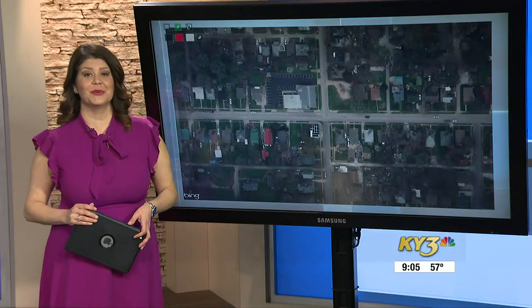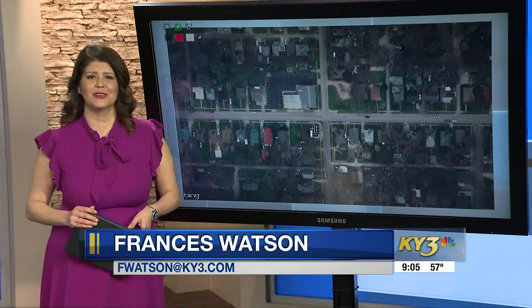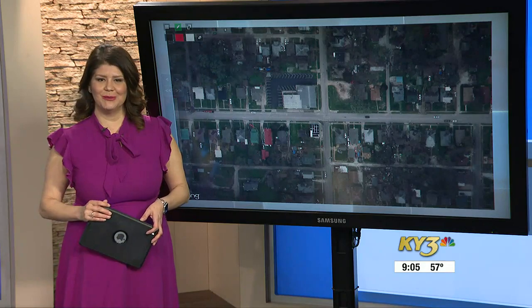The council just approved the funding for the project tonight. Construction could start sometime this spring. Paul, Maria, thanks.